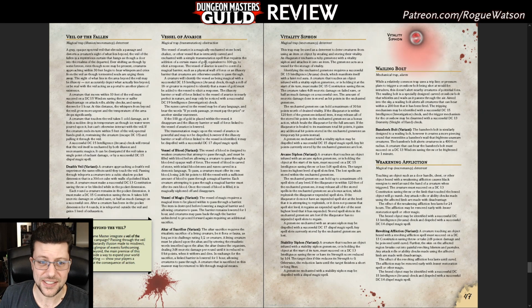Vessel of Avarice is the variant, at least Vessel of Blood, is straight up out of Tomb of Annihilation. The Tomb of the Nine Gods has this part where you have to spill blood into a container in order to open a magic door or something. Again, really cool idea, and also very, very Saw-like.